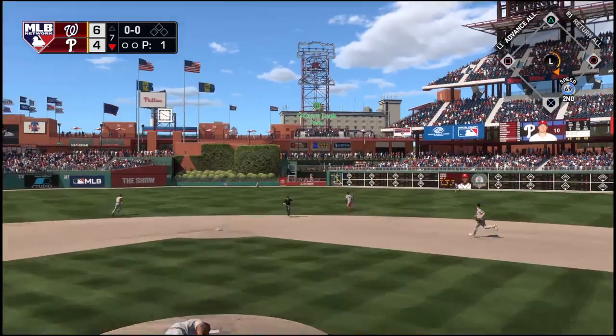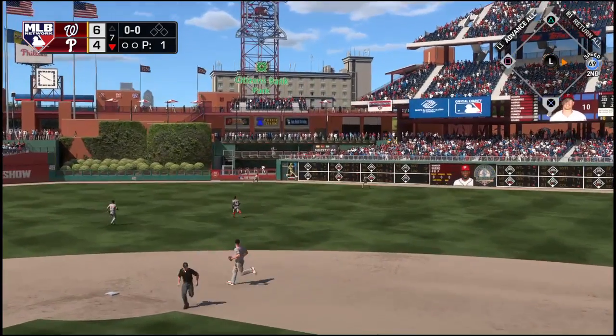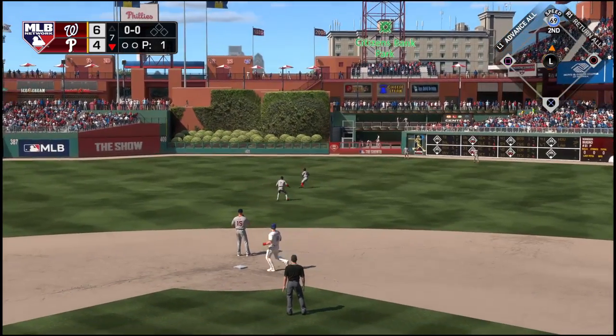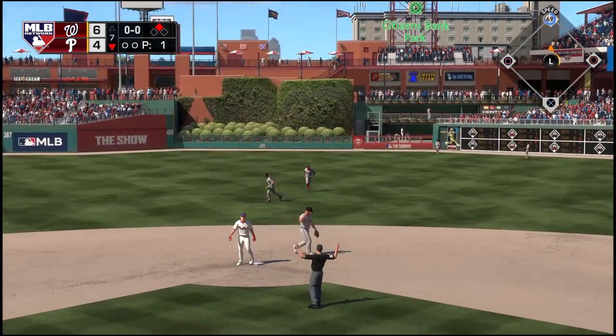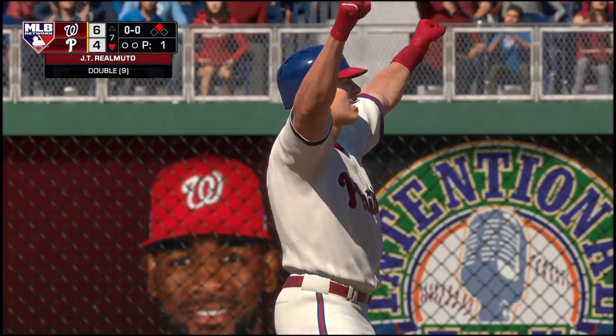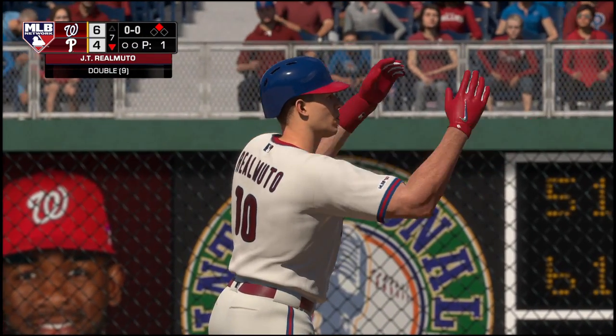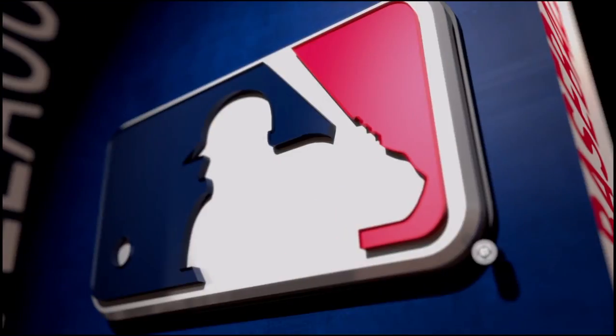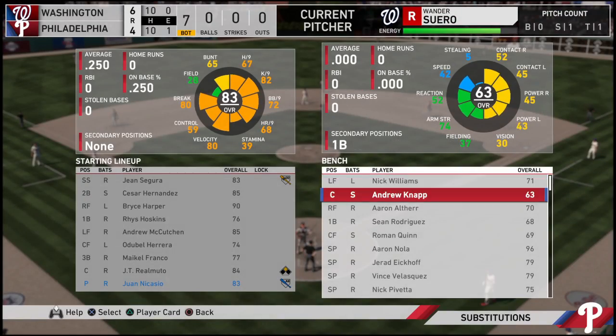Rip toward the gap in right. And this one will bounce into the wall. And the Phillies are able to get things started with a leadoff double. That's what you call a clutch piece of hitting. Down 2 runs, he puts himself in scoring position and brings the tying run to the plate. We'll see what they do with the base open here.